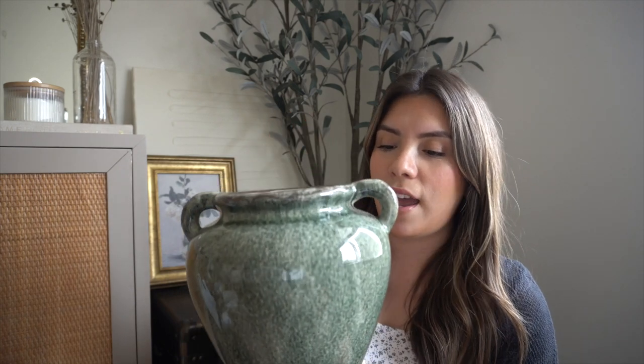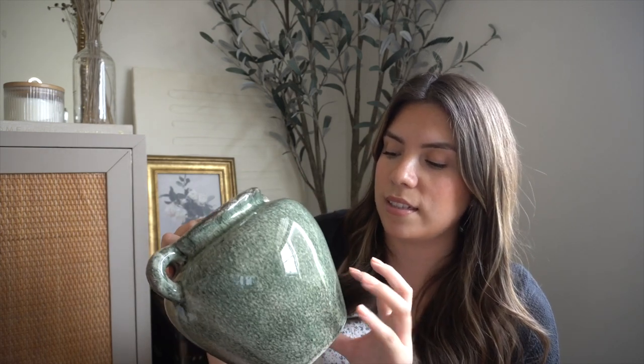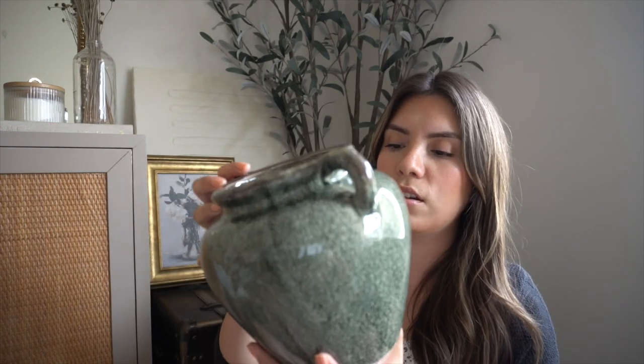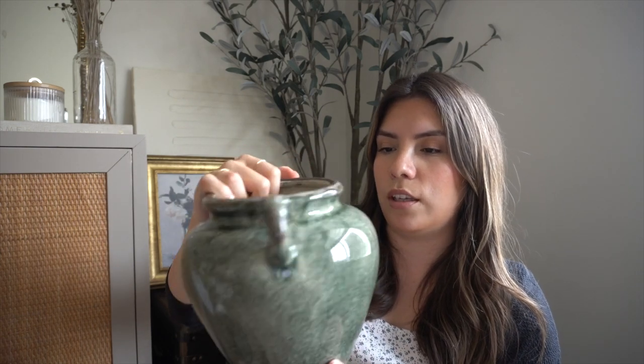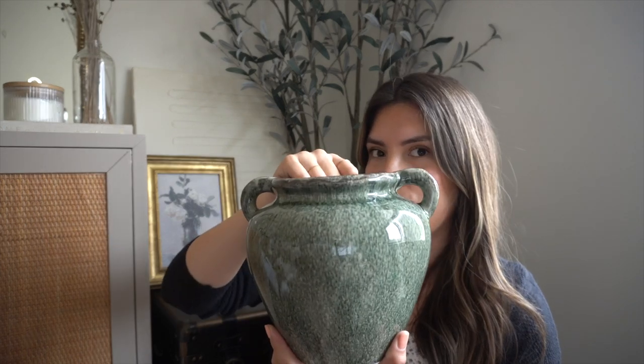This one, actually, I didn't really love at first. I kind of overlooked it on the shelves because again, it was hidden with different items. But once I took a better look at it, I really, really liked that it has that just crackled look on it. Again, small little handles, and it's a unique color of green. Feels a little bit ombre, but I think it's a really, really beautiful and cute piece. So it's gonna help me add that pop of green that I really am looking for.